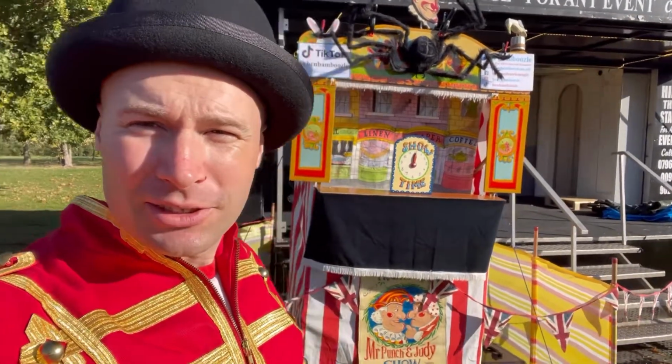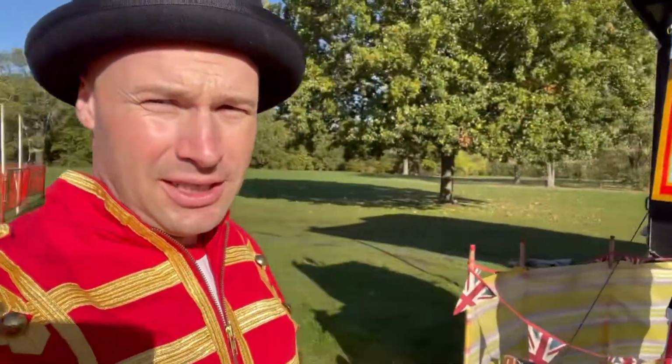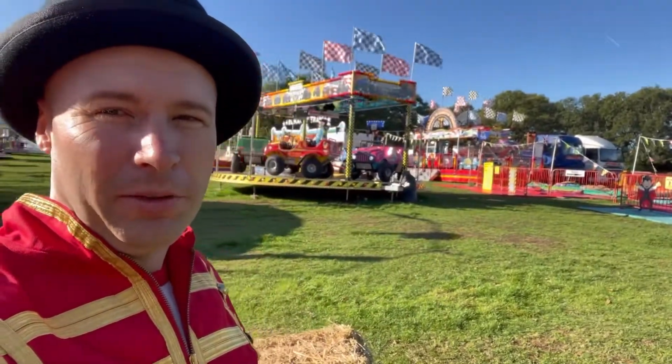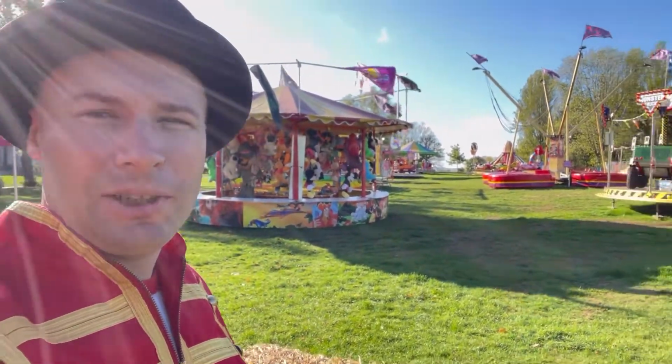The Punch and Judy show is set up behind me with a giant spider and a little bit of Halloween decoration on it, of course. I'll just give you a quick pan around the fair. The bouncy castles are just being blown up. Well, not blown up with explosives, with air. And there's the rest of the fairground behind me.